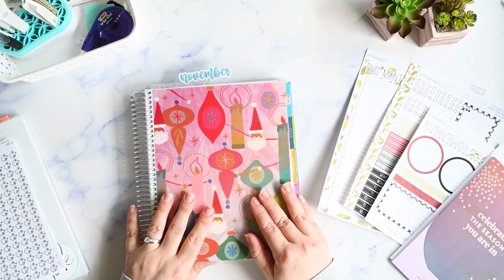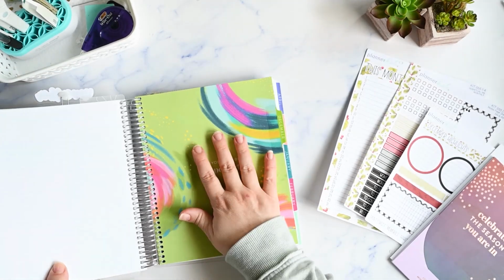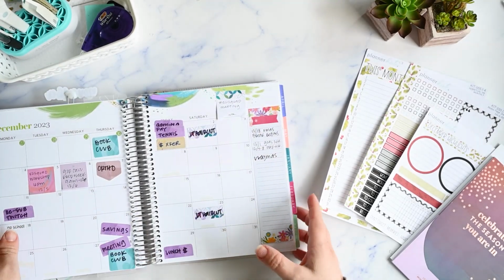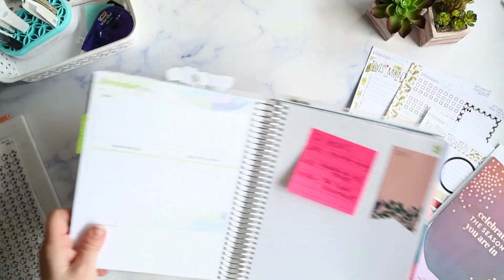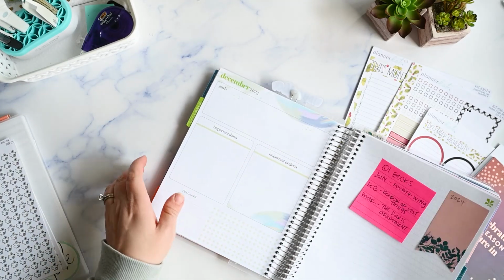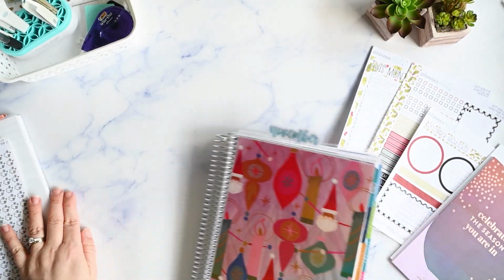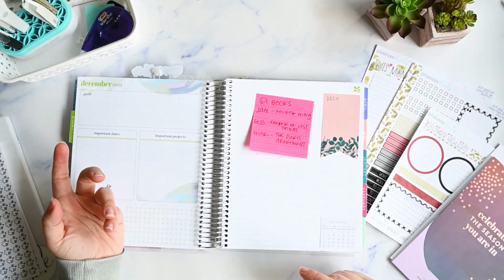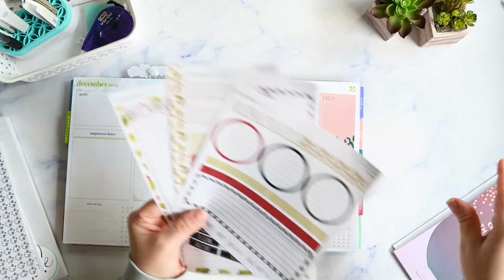Yeah. All right, let's talk about what I have to use for December. So the December color in Erin Condren is this kind of lime green color. And of course I have the Inspire design. And so we've got a lot of the colors from the Inspire design that aren't very Christmassy. And like I said, I love bright colors with my Christmas stuff, but that also makes it so a lot of stuff doesn't really match whenever you're thinking about using Christmas stickers.